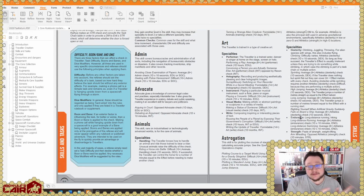In place of large tables of modifiers, this edition and the previous edition of Mongoose Traveller Second Edition implemented a boon/bane mechanic very similar to the one in D&D 5th Edition, which is basically you roll an extra die, except it's a little more statistically conservative. Because you're normally rolling 2d6, if you have a boon die or a bane die, it's just an extra d6. It's not like an extra whole die pool, right?